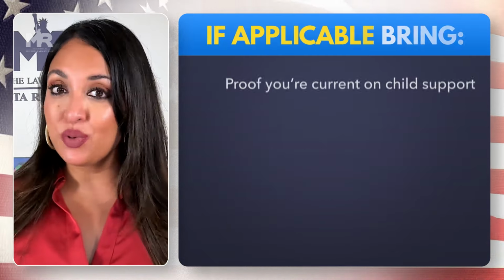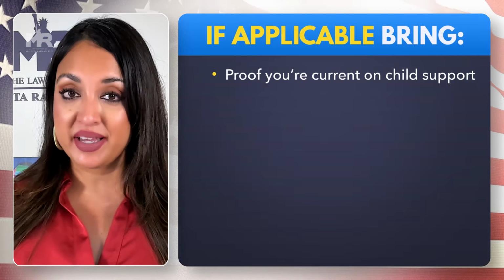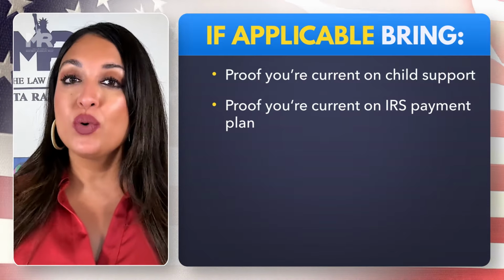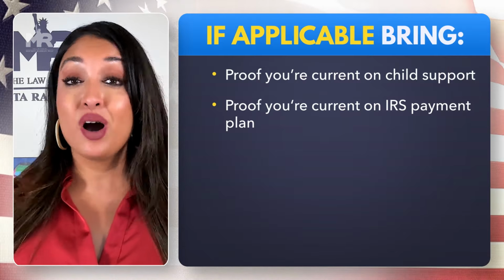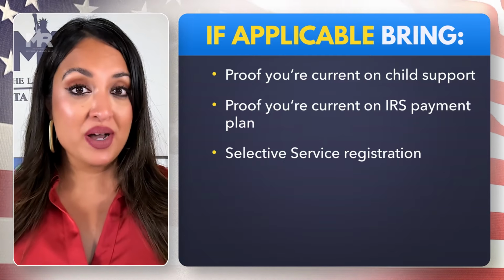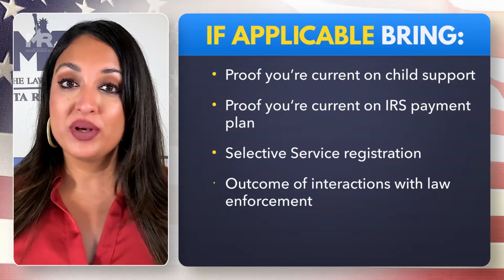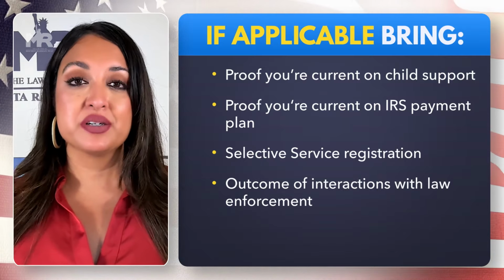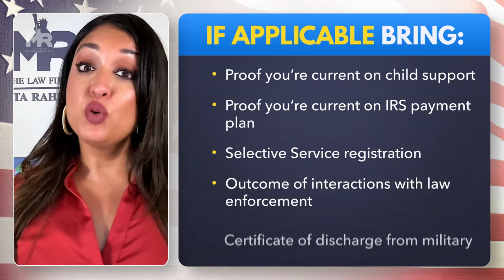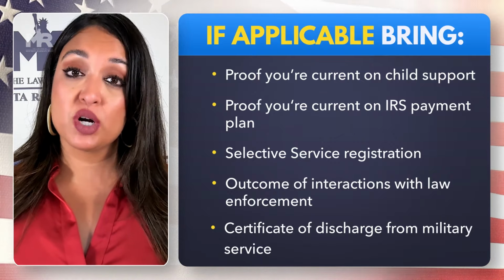If you pay child support, you will want to bring proof that you are current on your child support obligations. If you are underneath any tax payment plan with the IRS, you will want to bring proof that you are current on a payment plan. If you are a man between the ages of 18 and 31, you will want to bring proof of your selective service registration, and you will definitely want to bring any records of encounters with law enforcement that show the outcome of that interaction. If you were a member of the U.S. Armed Forces, then you will want to bring a certificate of your discharge as well.